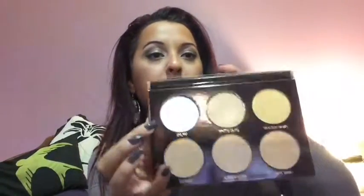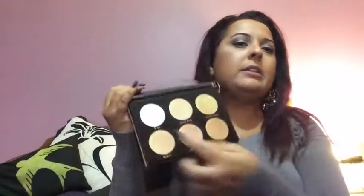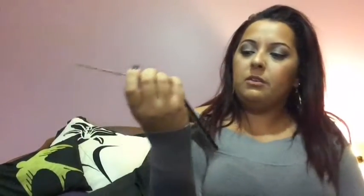There's Sunray, there's Amber Gold, which is more of a rosy gold. Then there's Hot Sand. And then there's Golden Dawn, which is more of a true gold, and White Sand is on the top. And then there's Snow, which is like pure white. What I usually like to do with the white is mix it with any one of these just to kind of get some use out of the Snow one.